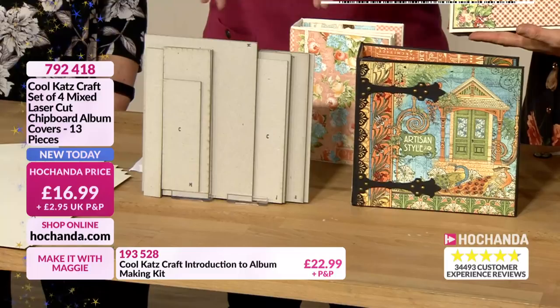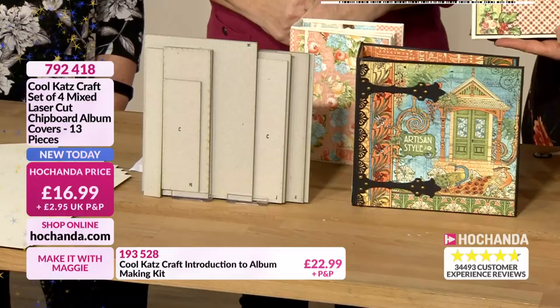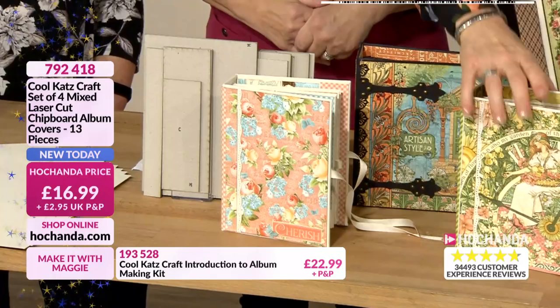Yeah, and that's really important because if you do have your memories, you want to make sure that once you've done everything, they go into the book perfectly. You don't want to be disappointed. You want to be happy each and every time. So this kit will make not just one, not just two, not just three. Oh my goodness, this will make four covers for you.